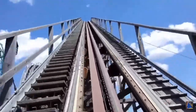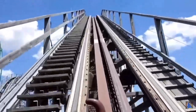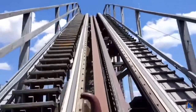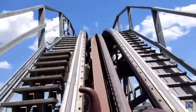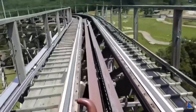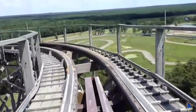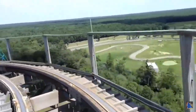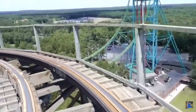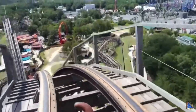And it gives actually a really nice view. You can see Runaway Mine Train Bazaar off to your left, or off to your right. Then you can see Kingda Ka, Green Lantern, Superman off to your left. And you're going to crest over the top of the lift hill, and then go into a little straight section here. Then you're going to go into a right-hand turn here and straight into your first drop.